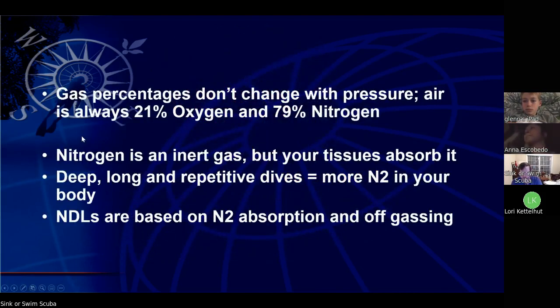A lot of people think that scuba divers are breathing pure oxygen, and they don't. They might even think we're breathing pure oxygen right now, but it's really just because they don't know what scuba divers are breathing, or anybody's breathing for that matter. Right now in the classroom, we're breathing air. You're breathing air, I'm breathing air. Air is made up of roughly 21% oxygen and 79% nitrogen.